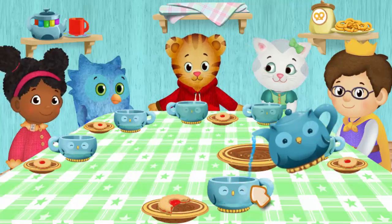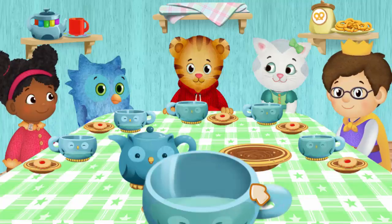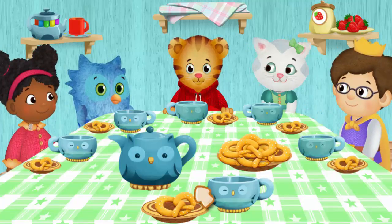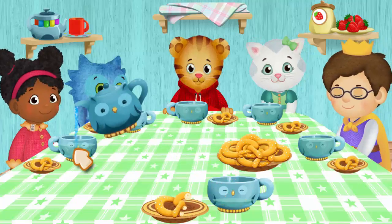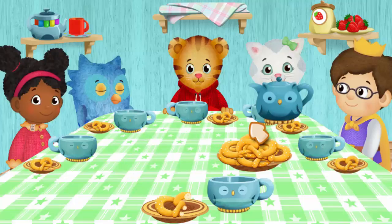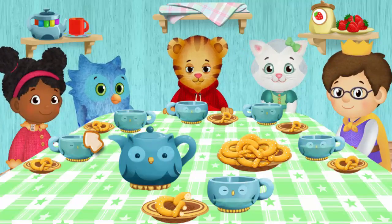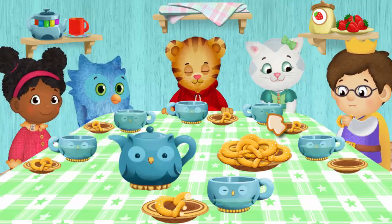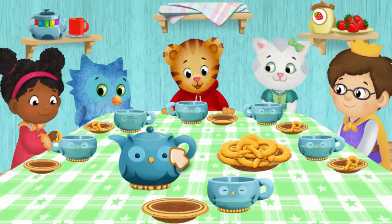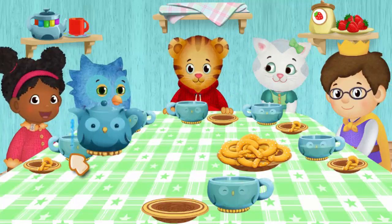Would you like some more tea, neighbor? Thank you. Thanks, neighbor. But before you can refill my cup, I have to finish what I have. Now that was yummy. May I please have another snack? A terrific thank you! Thank you so much, Toots.